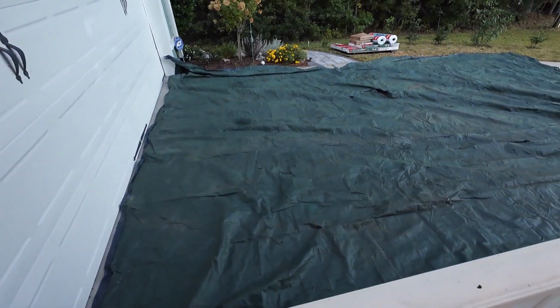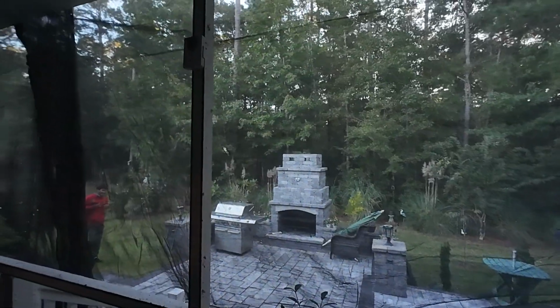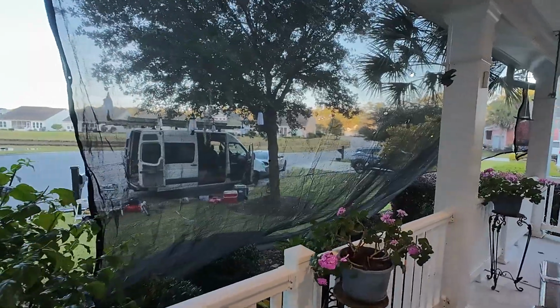Okay, so the crew arrived on time. They're out front getting ready, and the first thing they did is walk around to make sure that everything's secure around the house to avoid any damage when they rip off the shingles. And I believe they're going to put some tarps up too. The driveway was covered, and tarps went up on the back and the front of the house. So just be aware that if you need your car for the day, get it out of the driveway and out of the garage before they get here.